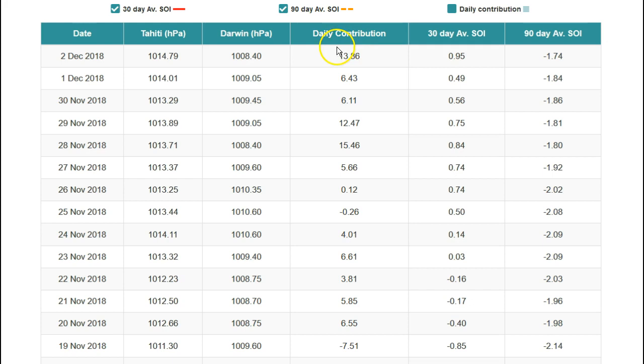The 30-day average, okay, so let's take all the noise and look at it. 0.95. So we're still positive. We're not even negative for the 30-day average. If we were in El Nino, this should be down at minus 15. And normally El Nino peaks around December 25th. There's no way you're getting from 0.95 to minus 15 in the next 25 days. It just isn't happening, right?